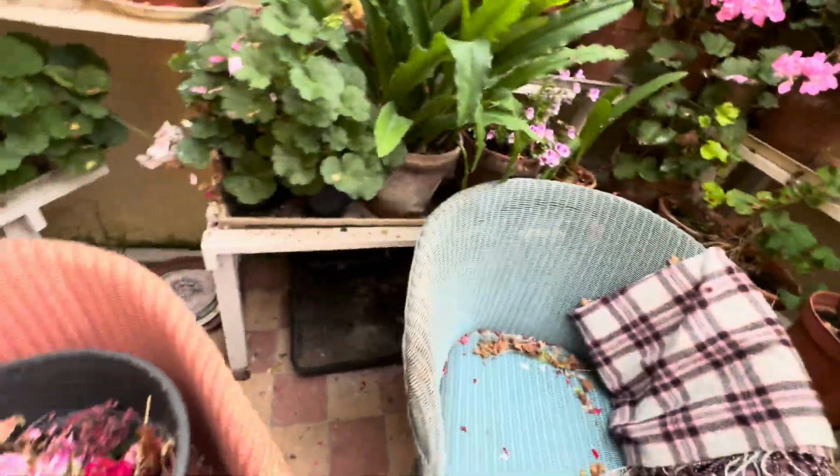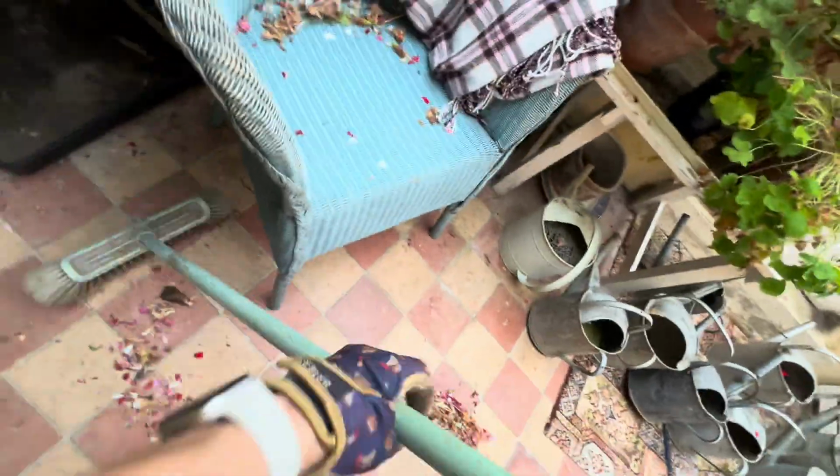But I think this conservatory's got past that point now. This conservatory has just been stressing me because I know I need to do it. So this is why I'm doing it this evening. Because I know I will appreciate the fact that I've done it. And I will enjoy sitting in here.